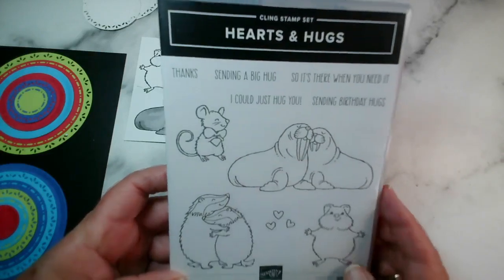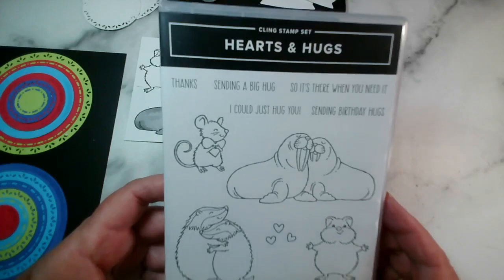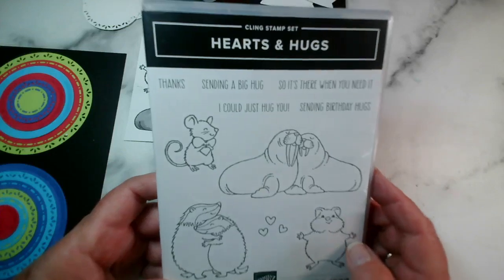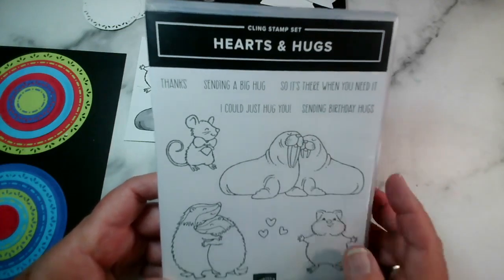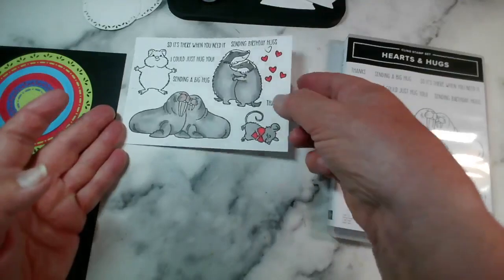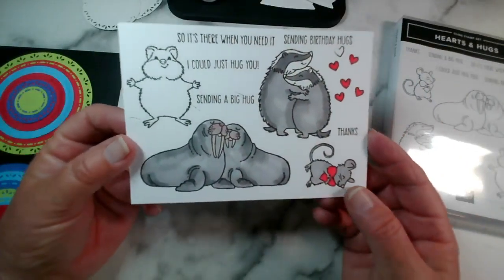There are 5 sentiments, perfect for the title of the stamp set. So we've got a little thanks, sending a big hug, so it's there when you need it, which you could put on the inside, I could just hug you, and sending birthday hugs. So all very cute. I stamped all of the images out and just did a quick bit of colouring yesterday.